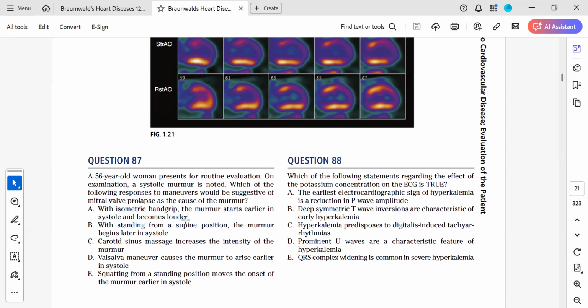So in hyperkalemia, there is a sequence of manifestations on the ECG. Classically, it begins with a narrow, peaked, tented T wave with a shortened QT interval. That's the first feature you see. However, as the hyperkalemia progresses, there is reduced atrial and ventricular resting membrane potential, which will inactivate sodium channels and decrease the conduction velocity.